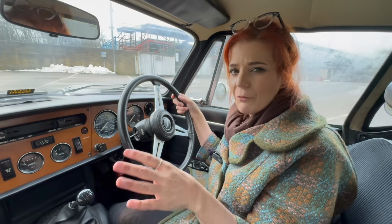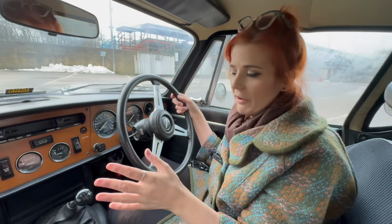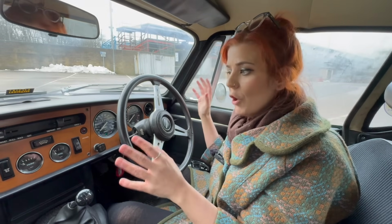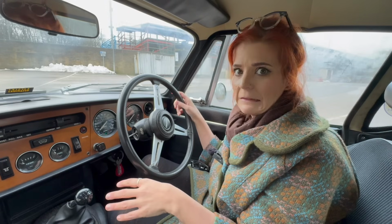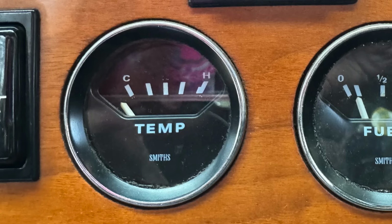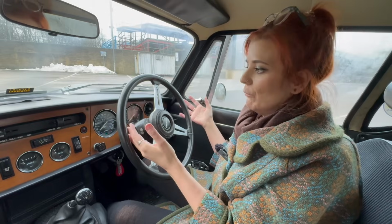And by the way, something I should probably say is with these switches, they feel really sturdy, which is so nice because there are so many 70s vehicles that you get in, and I've talked about this before, where they just feel really flimsy and you think, I hope I don't break that on test. Anyway, in terms of your gauges, you've got a temperature gauge, you've got fuel gauge to centre, and then straight in front of you, you've got exactly what you'd expect.